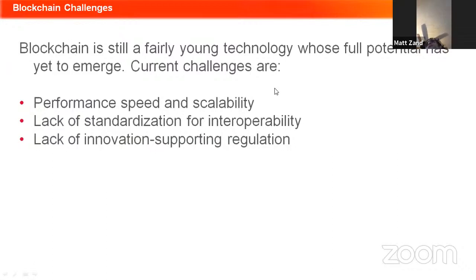So blockchain challenges: obviously, blockchain is still evolving. It is still finding its feet in the industry. And then performance, speed, scalability, standardization and interoperability are other challenges, and regulations. For example, asset tokenization still has some regulations behind it. Because sometimes when you are using blockchain in a global area, you might run into some issues of regulation, because one country may not have very good legal ground around disputes that use blockchain technology. I'm going to talk a little bit about that in later slides.